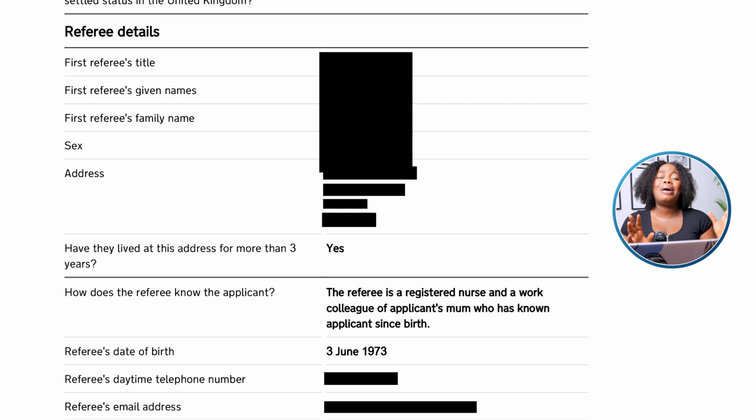Ladies and gentlemen, this is the part that I really struggled with. Referee. They're asking for your referee's title, then their name. I don't want to give the details of my referee because I have not asked permission to share their details, so I put this here. But they asked how the referee knows the applicant. Before you start, you need 2 referees. You have to put this in your mind.